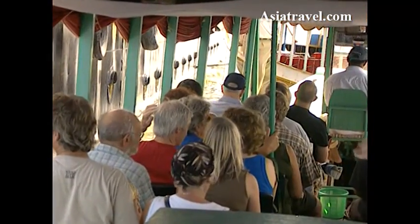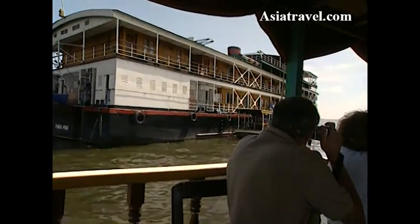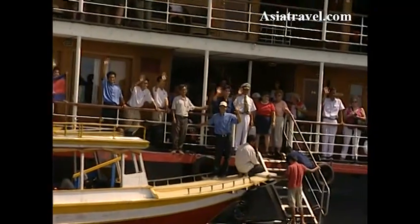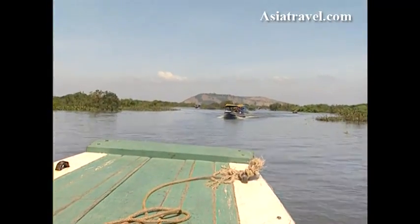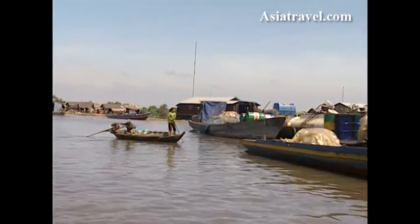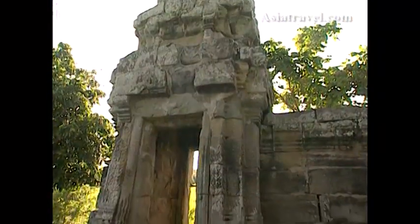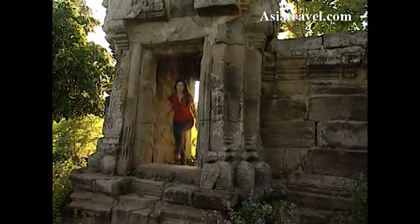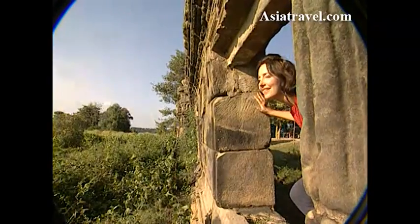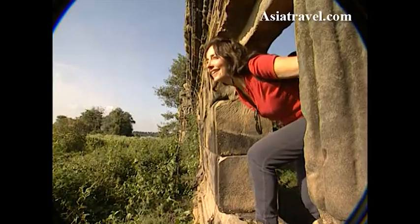But it was time to say goodbye to the RV Tonle Pandau and the crew we'd come to know so well. We had journeyed together for more than a week and more than 745 kilometres through 2 countries and up close to some of the culture and people of Indochina. Siem Reap was up ahead, and it was from this bustling town that we would explore the finale of our tour, the temples of Angkor.